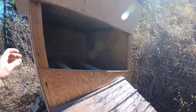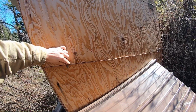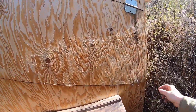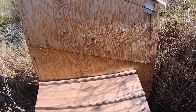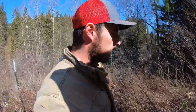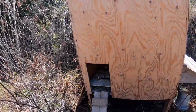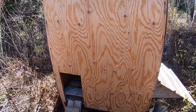So this is it. And we just close this and latch it. And as you can see, we have 6 chickens in there. I think there's room for another 4 to 6. They all use the one roost bar. They don't even use the higher roost bar, and all 6 of them fit on there. So I think we can easily fit another 6 in here. And then we just got a little ladder where they go in and out as they please.